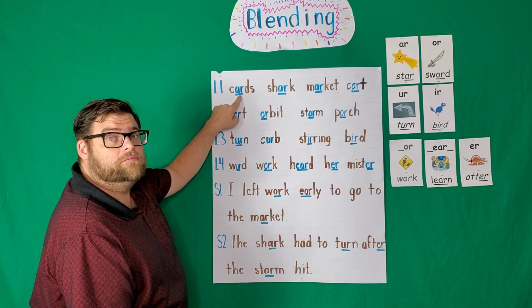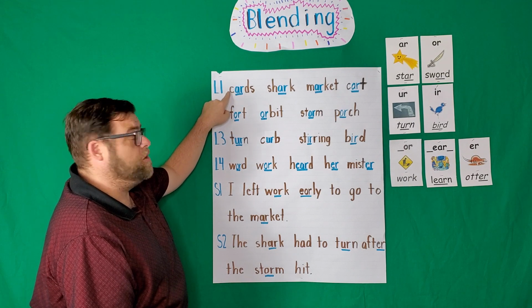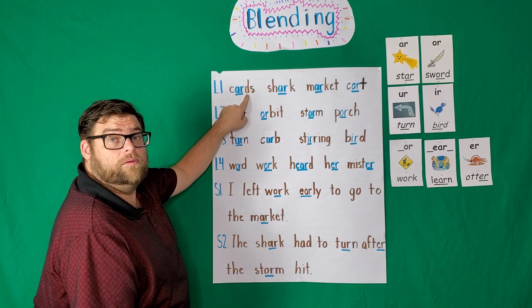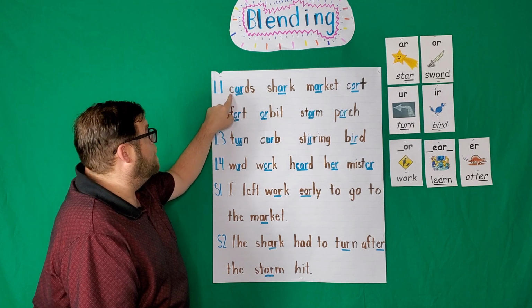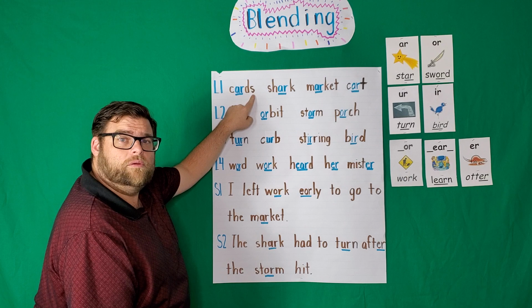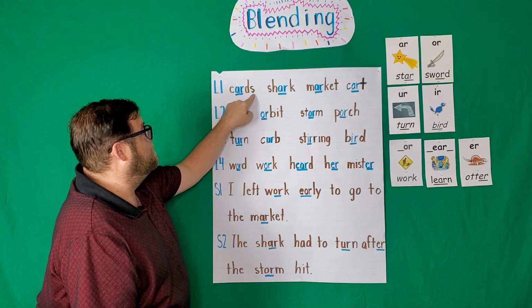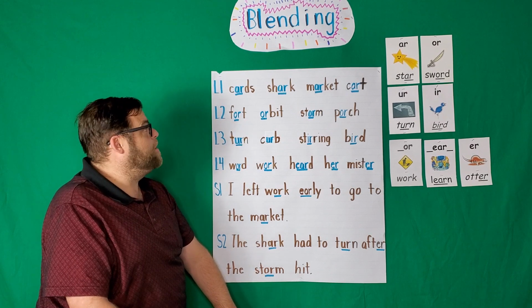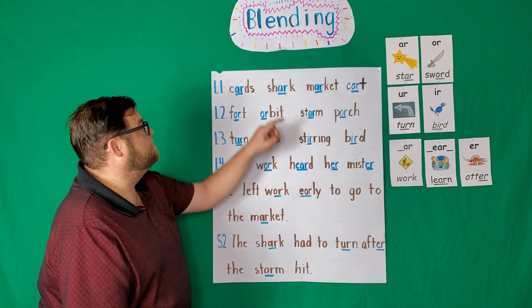Sound. Blend and hold. Sound. Blend. Sound. Put it together. What's the word? If you said cards, you're correct. Let's do the next one.